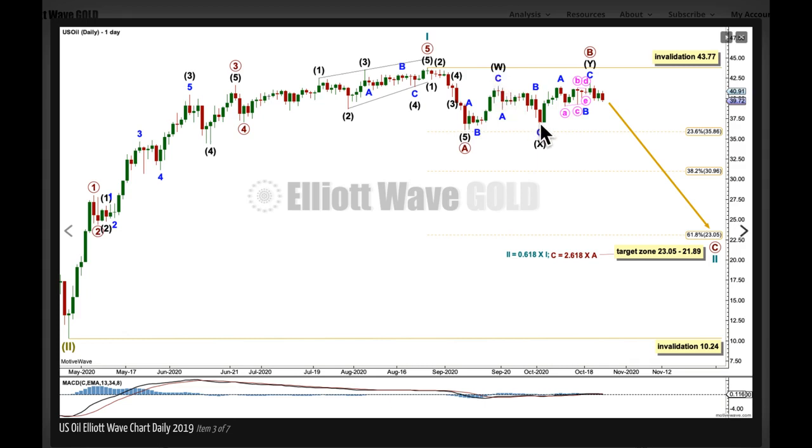The double is joined by a 3 in the opposite direction, labelled intermediate wave X, and the second zigzag in the double, intermediate wave Y, may have ended this week. If primary B is not over, and if it continues further sideways, then it may not move beyond the start of A above 43.77 if I have my analysis of A as a 5-wave structure correct. Now that primary B may again be over, we would expect possibly the start of primary wave C down.